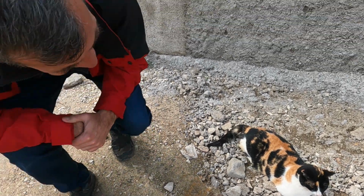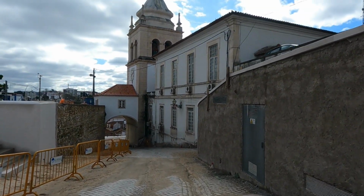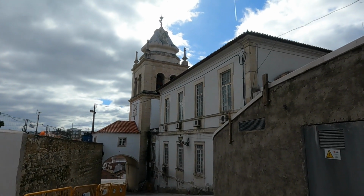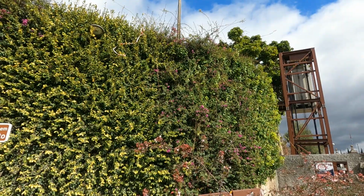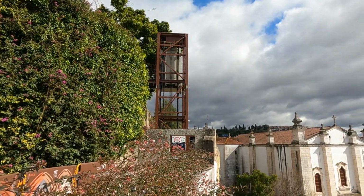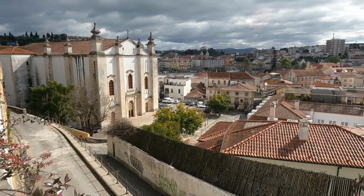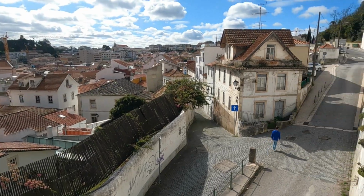And here is part of the famous rhyme of Leiria, about the cathedral not having a bell tower and the bell tower not having a cathedral. One of the things we've been very impressed with here is they've got lifts going to all the major sites. Let's sweep around because it's surprisingly hilly.